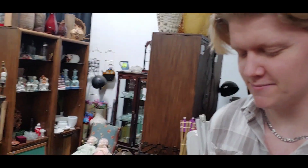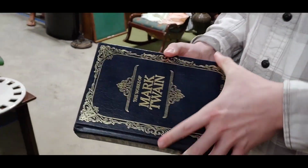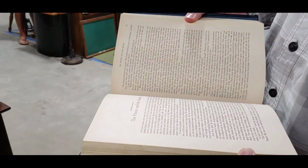Okay, so you've picked out what, Matthew? Picked out one item, but I think it counts for 5 because there's about 5 stories in here. Okay, all right. It's the works of Mark Twain. Very nice. Very nice book, too. Yeah. What year is it from?